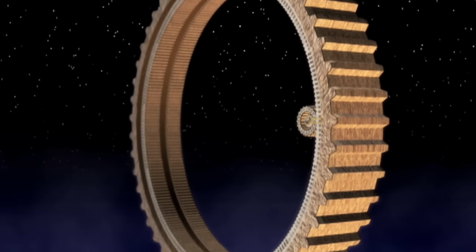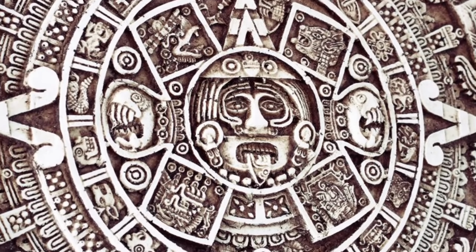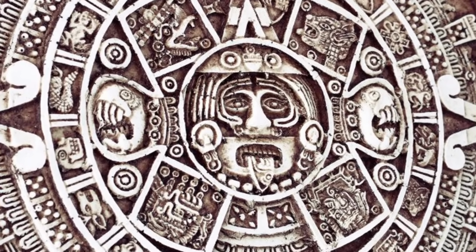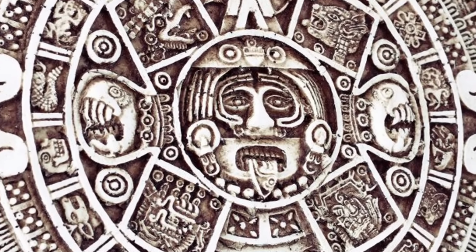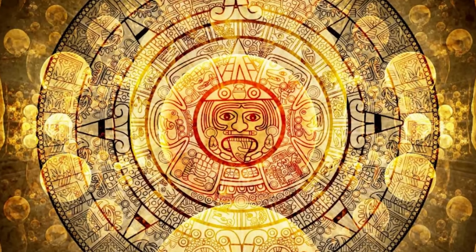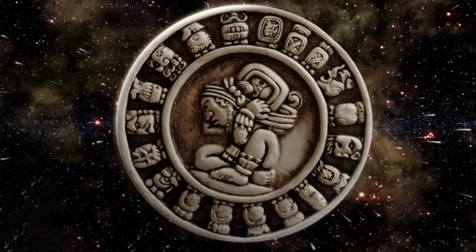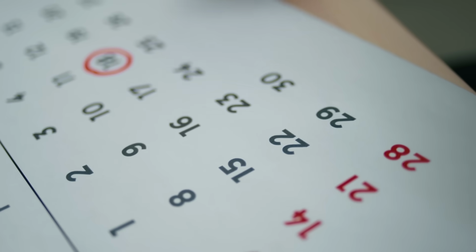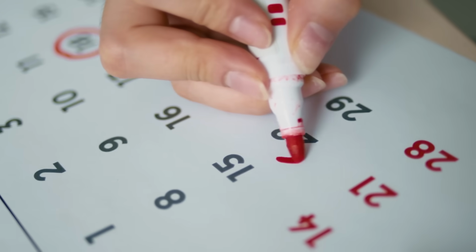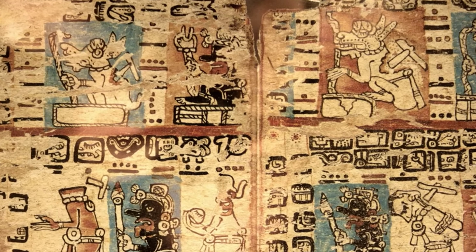This new research shows that they even accounted for the slight wobble in the Earth's axis, a phenomenon that takes 26,000 years to complete. The study also dispels some long-standing myths, like the idea that the Maya predicted the end of the world in 2012. In reality, that date simply marked the end of one calendar cycle and the beginning of another, so there never was any need to stock up on canned goods.